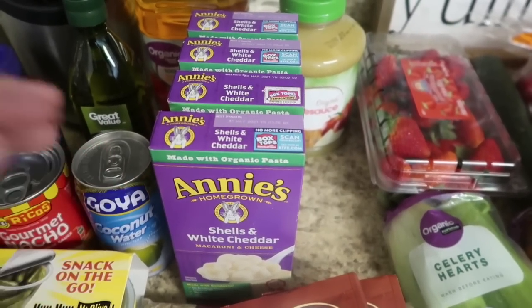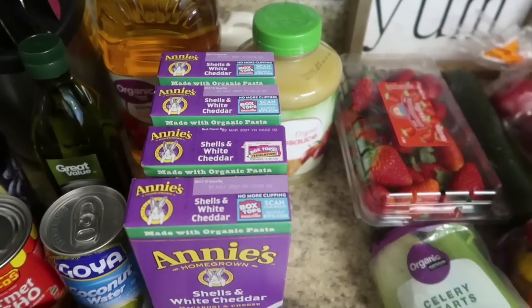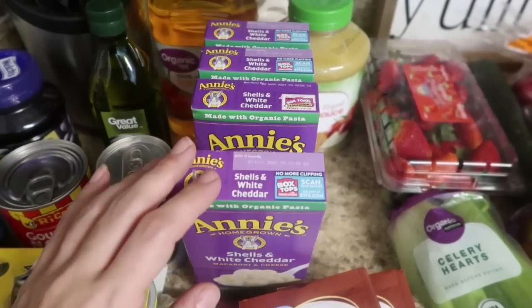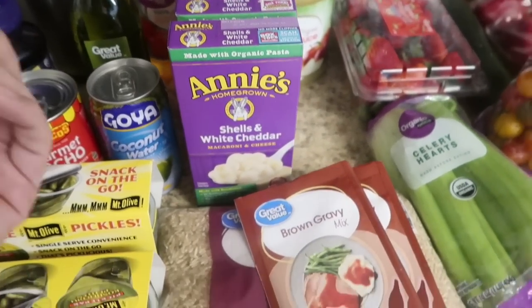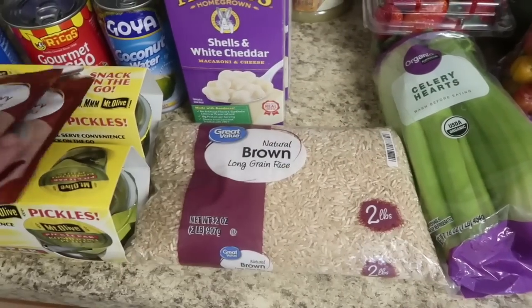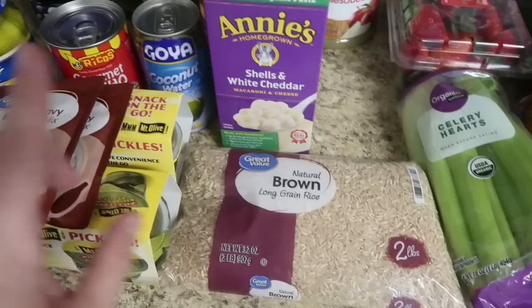But I thought this was a great deal because this was on sale for $1, so I bought 4 of them. I was contemplating getting that big case from Costco, but I just don't have the storage space. So when I saw these were on sale, I just ordered 4 of them. That's perfect. It'll last us a good long while, and we use those for lunches too. I got some brown gravy. I need this for a recipe this week, as well as the rice. I'm going to use the brown rice to make the coconut rice.